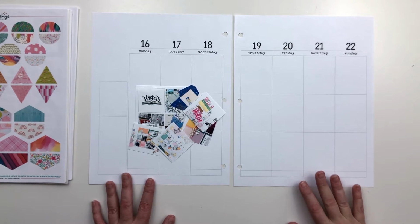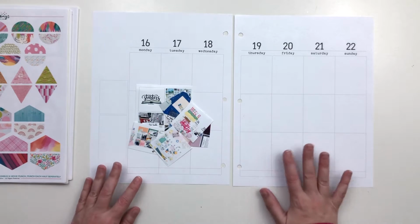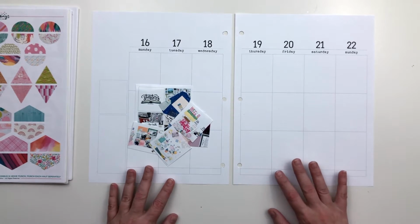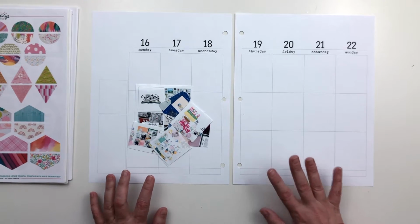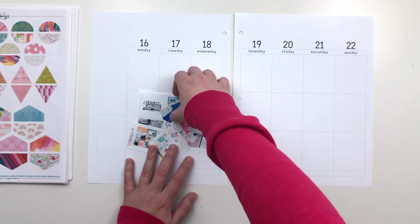This is Crystal, and today I'm here with week 12 in my creativity journal. This is a little bit later than planned. Life just got in the way of me getting this done, but hopefully I can catch up soon and get back on track. So these are the photos for this week.